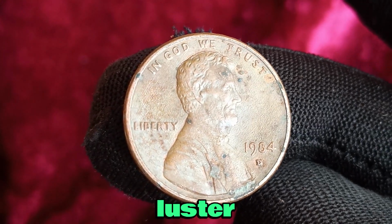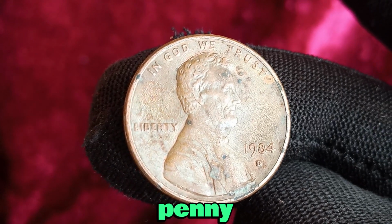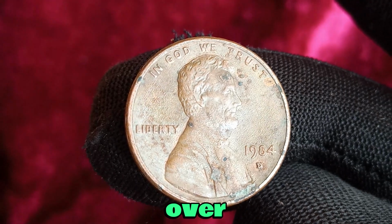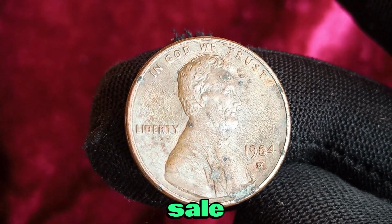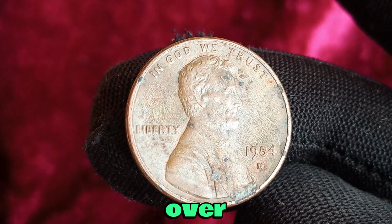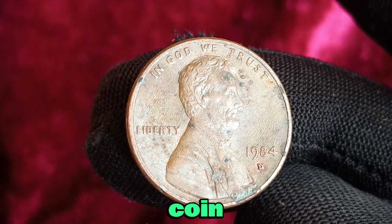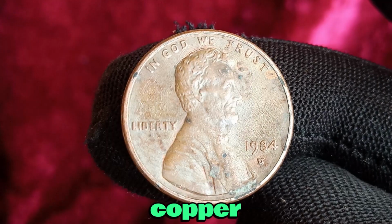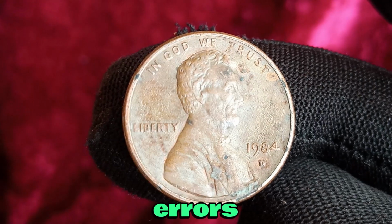A 1984 D penny graded MS-68 red, an extremely rare grade, sold for over $5,000 in a private sale. That's right, over $5,000 for a 1-cent coin. Now you see why collectors go crazy over these little copper treasures, and don't forget about errors.